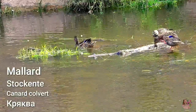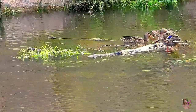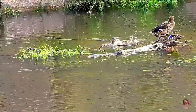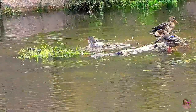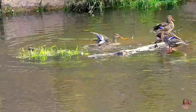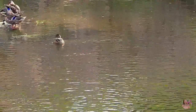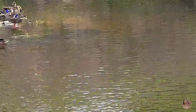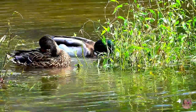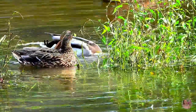Now you can observe a mallard duck. It is the most common duck in Western Europe. They are easily recognizable by their wide-watered black or iridescent blue feathers. They are stocky birds and tend to live and feed in groups.